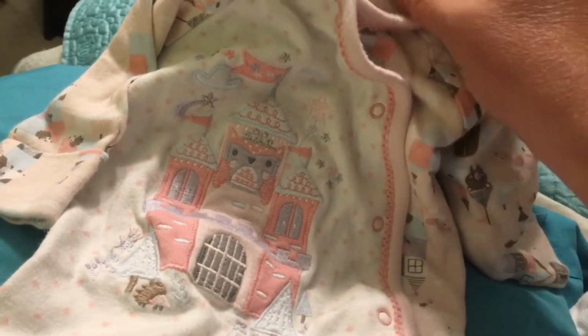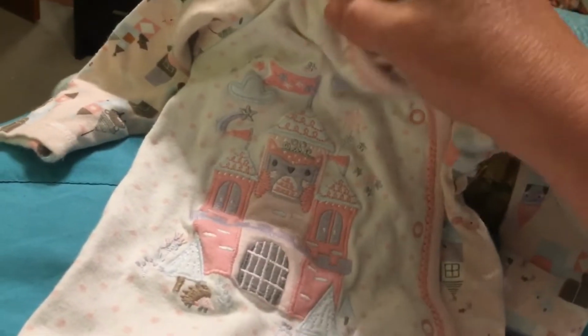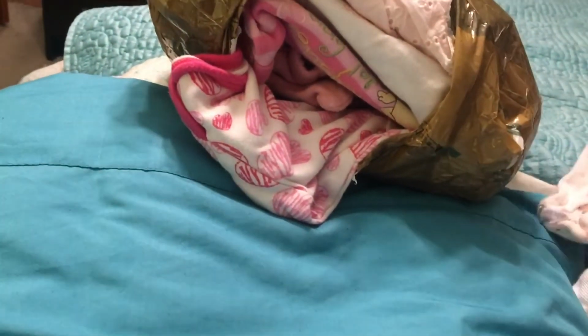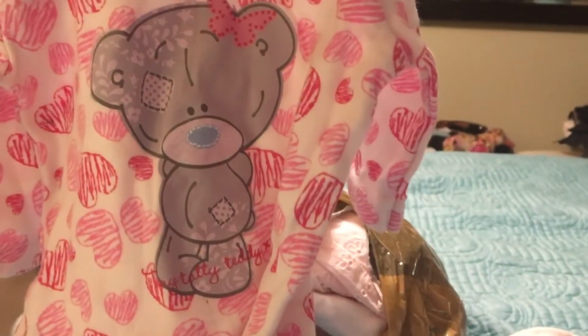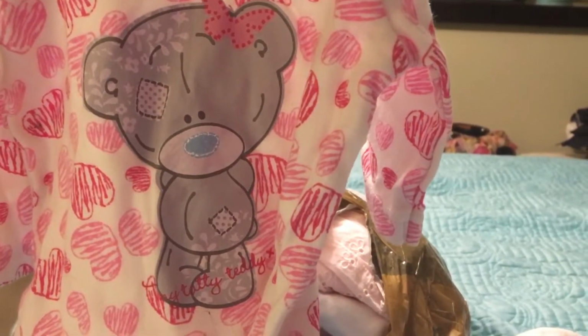Okay, first one, there are some PJs here. These are for smaller babies, for newborns, and this has a castle on it. What's the size? I think it's newborn. Yeah, and it has a little princess castle on it for a little girl. I think it's a little too small for Caterina, but we'll see. There's another one. Wendy does a lot of bundles as well. This looks more like a preemie or newborn size, and this has a little teddy on it. A sweet, sweet teddy bear. Very nice. Looks like he had a little boo-boo on his head and lots of hearts all over it. Super cute. I love that one.